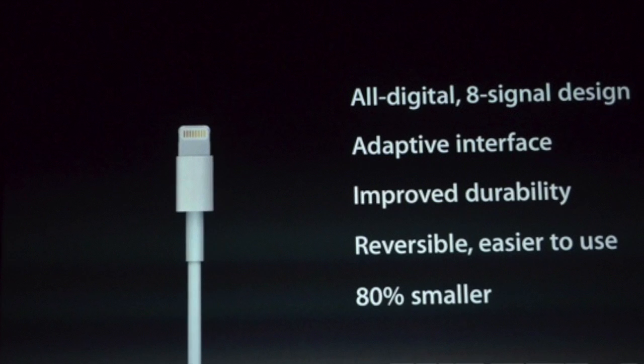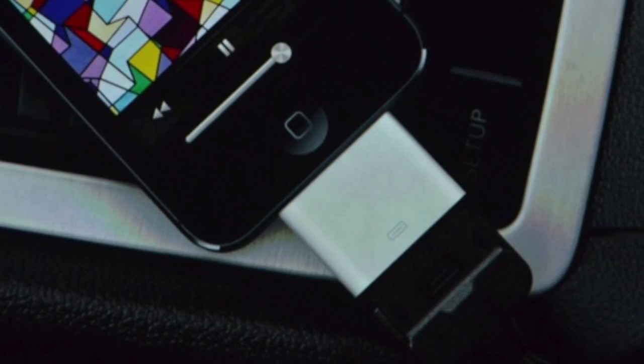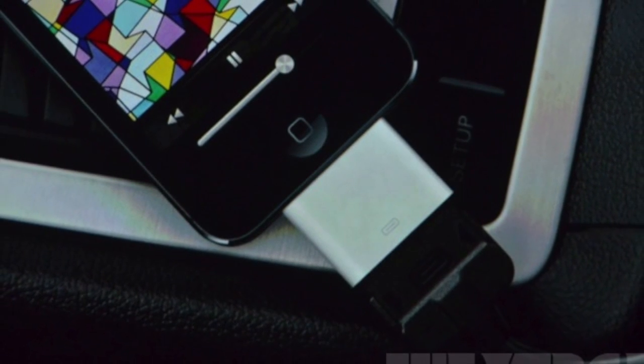It's 80% smaller than the previous dock connector, and it works on either side. So you're in the middle of the night, you're plugging in your iPhone, and you don't have to figure out which end is going to go in. They both will work, whether you have it turned upside down or the right side up. They will both go in.